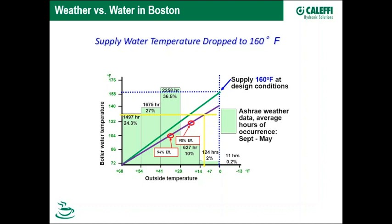Another thing I wanted to point out here, you see that 7 degrees there? That 7 degree number represents 99% of the heating season. That's my ASHRAE 99% coverage temperature for Boston, Mass. I had a conversation going here in Winnipeg. Your number is going to be slightly different, but if you start looking at the overall, the numbers are going to be fairly close.